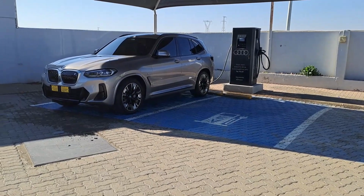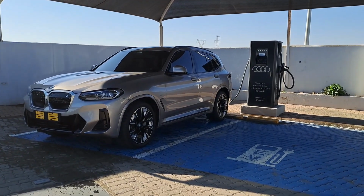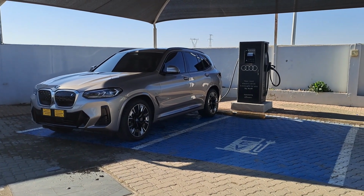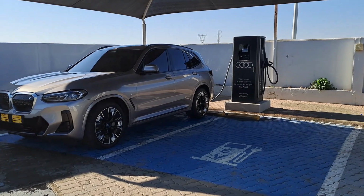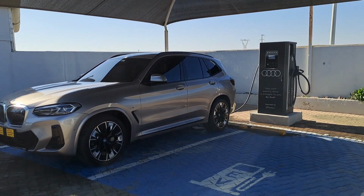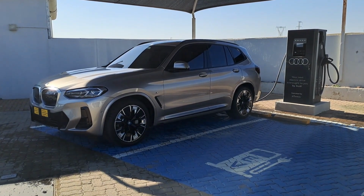Okay, our final moments with the BMW iX3. So here it's currently on charge. It's got about 40 minutes left to charge, and we already had something to eat, a quick pie. But yeah, guys, this is my final conclusion on this car. It's just always so funny, the BMW with the Audi charger. I love it, but it's the perfect or the right car standing in front of that Audi charger, eh? I definitely think so.